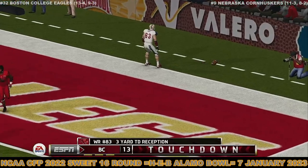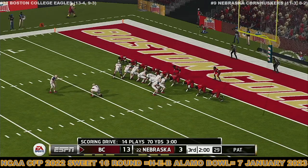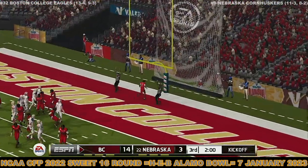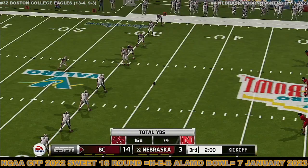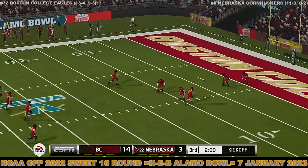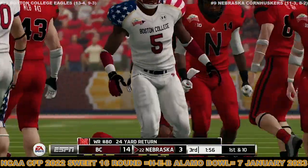Quick strike to the receiver. Touchdown. And he converts the extra point. Looks like they're ready for the kick. He kicks it off, and he got all of that one. He's to the 20. And down he goes at the 24-yard line.